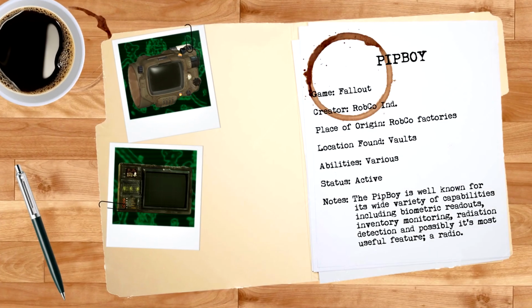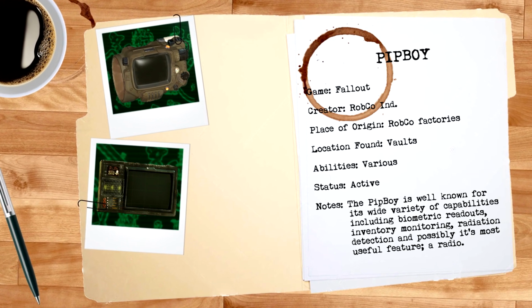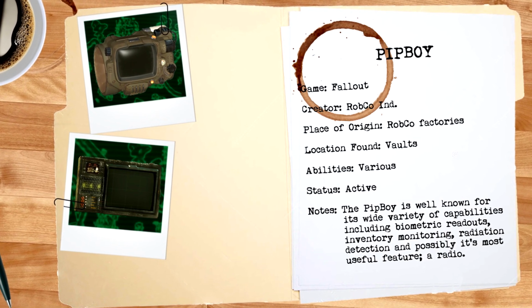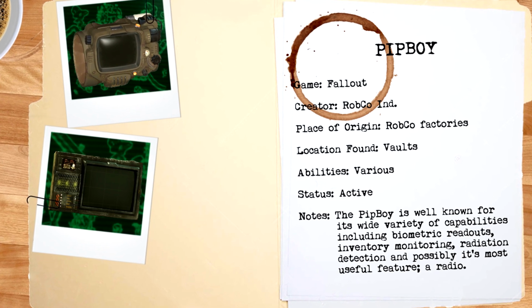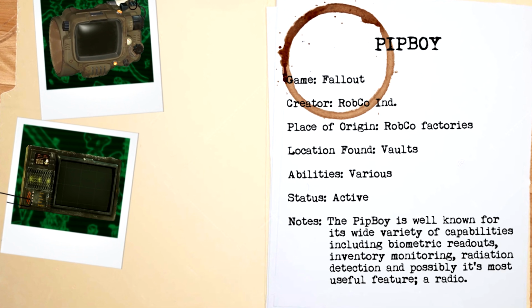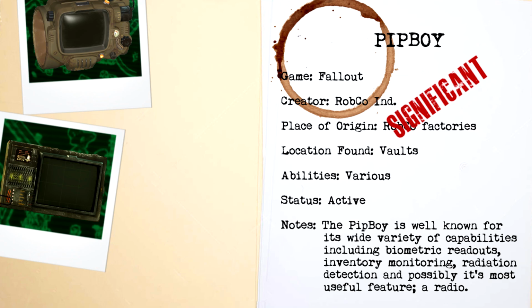The Pipboy, throughout its various versions, has been a highly sought-after commodity, not mainly for being pre-war technology, but rather for being a genuinely useful device that can often spell the difference between life and death out in the wasteland. Granted, it's a relatively common sight, but given its sheer impossible usefulness, the Pipboy has to be given an artifact rating of significant.